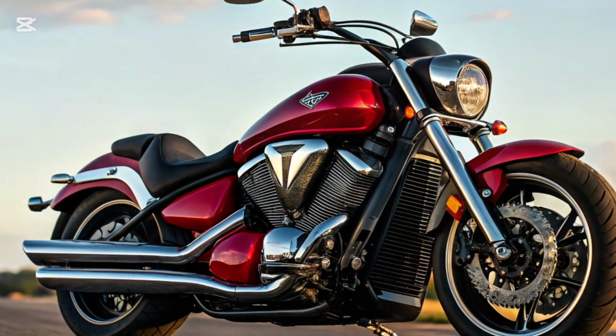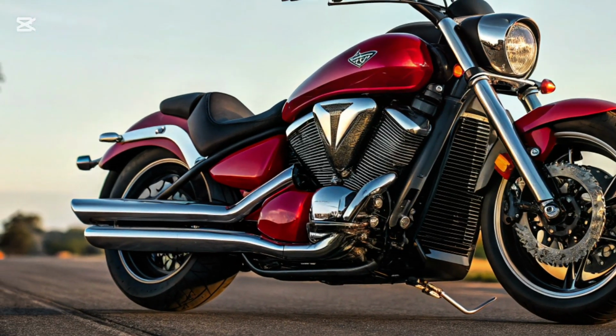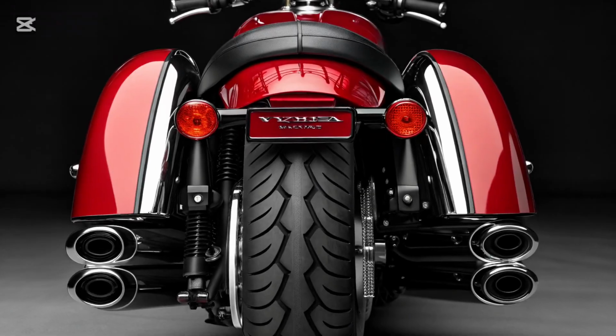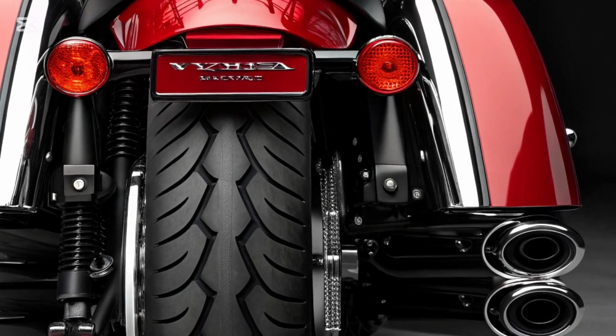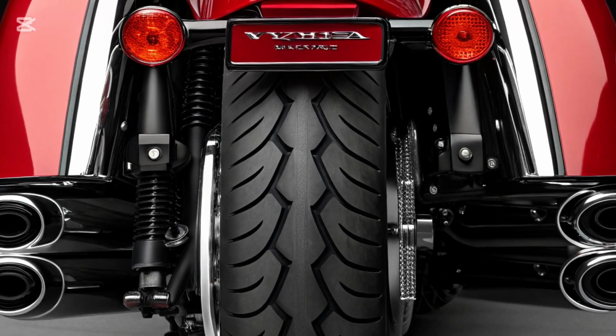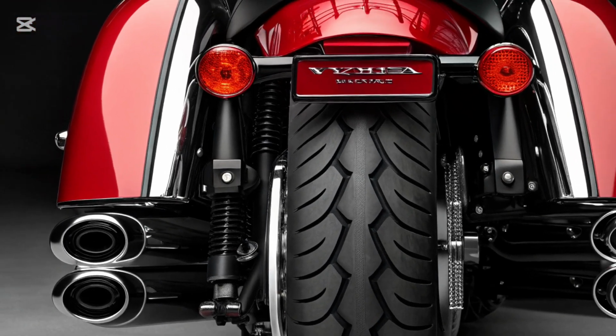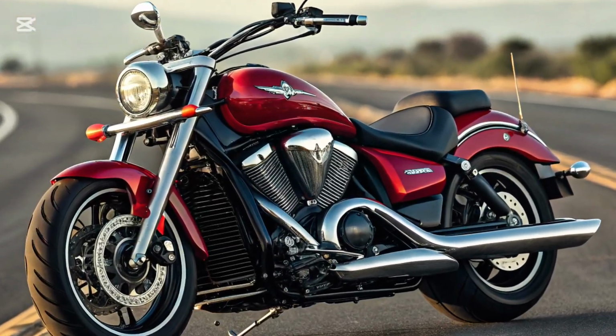Other smart touches included a powerful front disc brake setup with optional linked braking systems, ensuring better stopping power for such a heavy bike. The digital ignition system and self-adjusting hydraulic valve lifters made it as user-friendly as it was powerful. Honda had clearly engineered the VTX with both performance and reliability in mind.